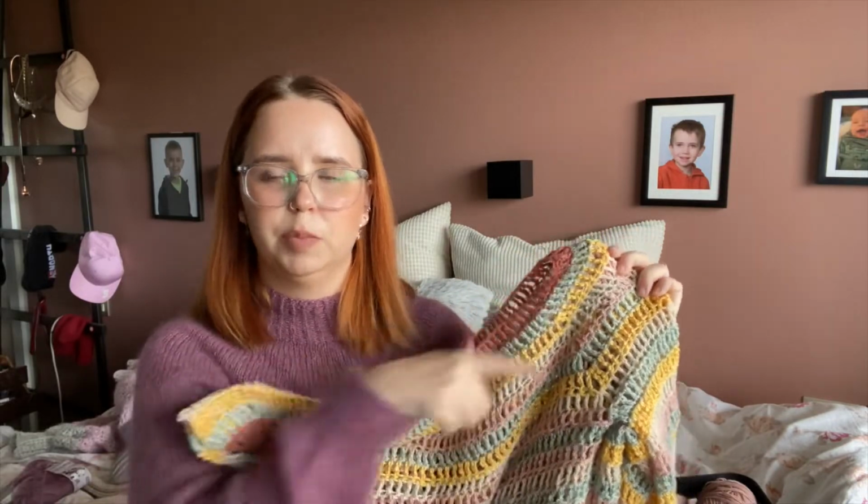The stitches are just treble stitches, and I used the Airbnb Raglan crochet video to help me make the sleeves, because it's crocheting around and I had never done that, but it's really easy, and I do recommend her video. I will have it linked below.